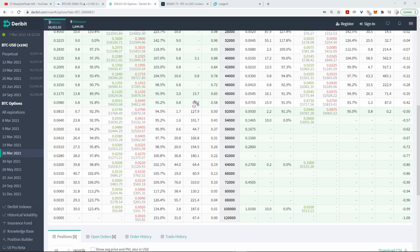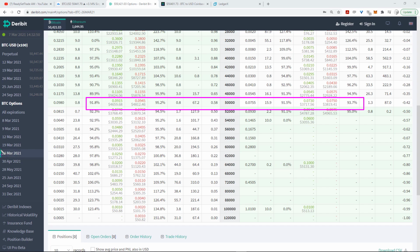One last thing here for Bitcoin, what I can do is determine the forward expected move into the end of this month. Right now, the price is about 50,000 and change. So I can take the 50,000 at the money straddle for the 26 March series that's over here. And this is going to give us a 1 standard deviation reading into the end of this month.